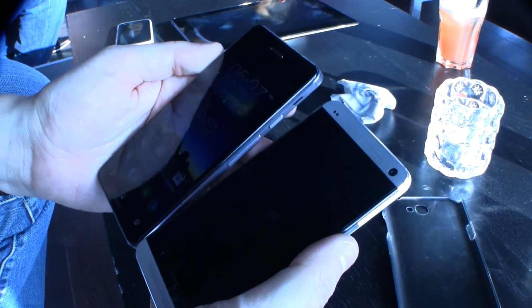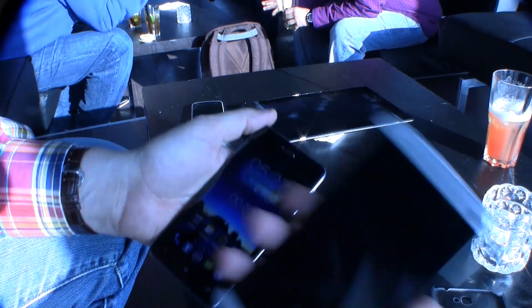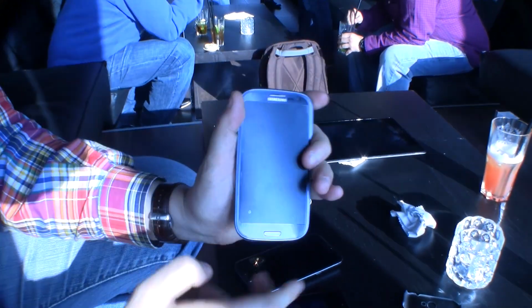So that was a quick comparison of the new Padfone Infinity from ASUS with the HTC One, with the Galaxy Note 2, and with the Samsung Galaxy S3.